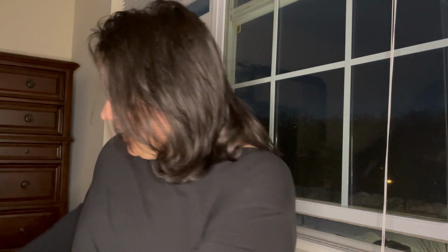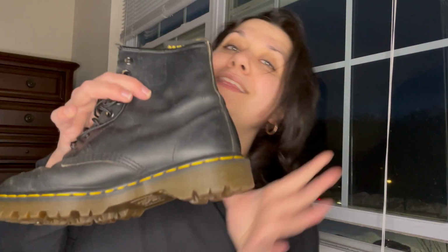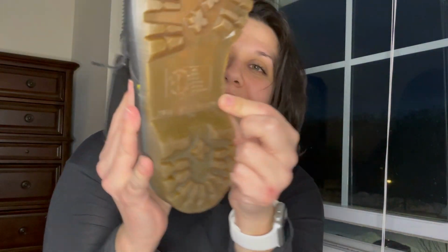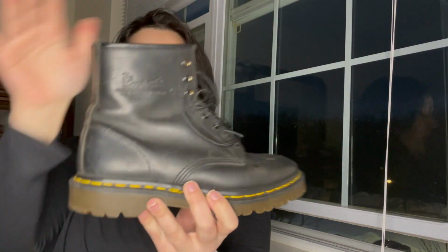Yes, they are size 8, and here are the Doc Martens that I snatched up so quickly, but these just aren't any Doc Martens, my friends. These are Made in England Doc Martens. These are money. If you find Made in England Doc Martens, these guys have a following. People want them. People pay up for them. It's very exciting. And these are actually a really cute style. They're just a shorter ankle boot.